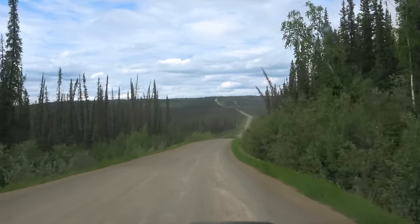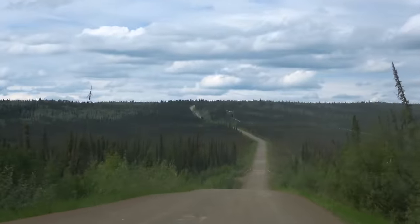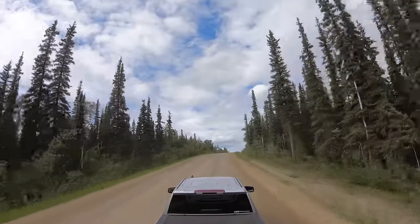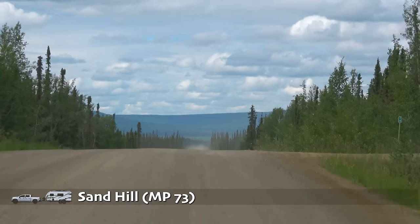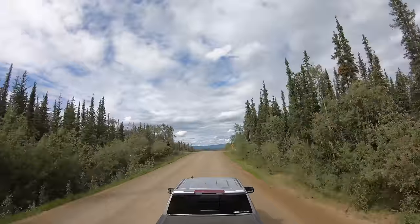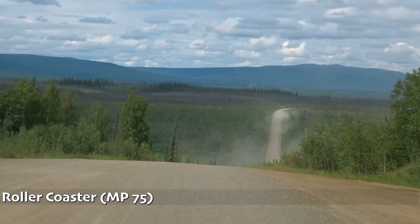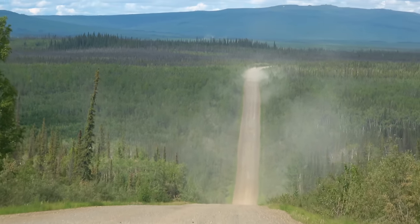This is a section of the road with many steep grades, lots of which truck drivers have given names to over the years. This one coming up is called Sand Hill. This one is not so bad, but I think the one coming next, if memory serves, is pretty impressive. This is it. This may be the most famous one of them all. Roller coaster. Look at that sheer drop. Not for the faint of heart.